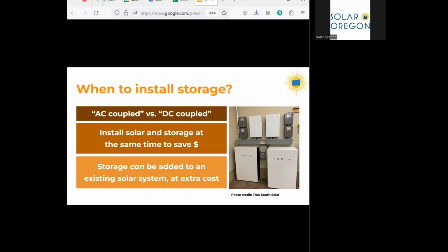To top it off, the Oregon Solar and Storage Battery incentive, which is one of the incentives we'll discuss later, is only available if you install solar plus storage at the same time. For these reasons, installing a battery after the fact can cost up to $10,000 or more than if you incorporate it into the original system design.